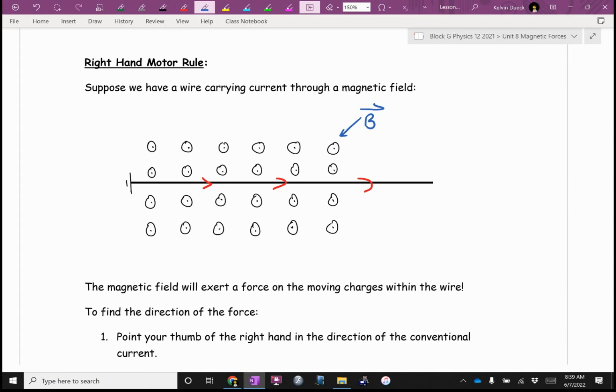Put your pencils down. This is by far the trickiest one. It is still right hand. You point your thumb in the direction of the current. Okay? And then hold your hand like you're going to high-five somebody. You point your fingers in the direction of the magnetic field, which for all of you means you're going to be now pointing behind you like this. Your palm points in the direction of the force. That wire is going to feel a force down the page. We're going to practice this a whole bunch.